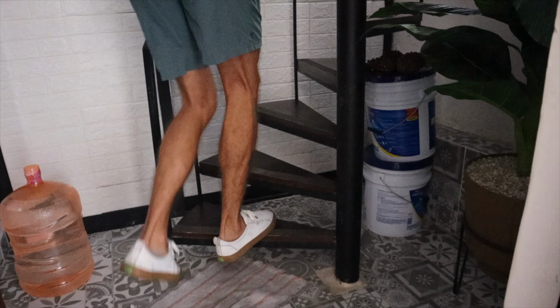Welcome to our home in Cuernavaca, Mexico. Let us show you around this beautiful loft behind me and we'll tell you what it costs to live here for a month. You're gonna be amazed. Let's check it out.